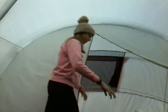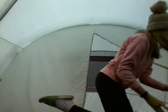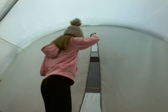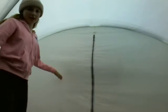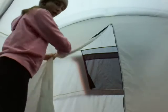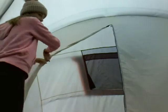So yeah, you unravel these. See? And then you zip down this and you're actually in there and it's like that, which I think is really cool. And all of them do that. I didn't really film a lot last night. And then you just roll them back up. I did sleep in here for a little bit.